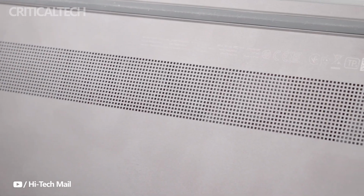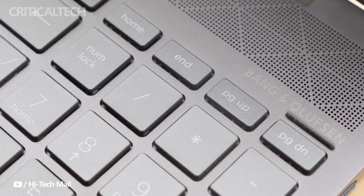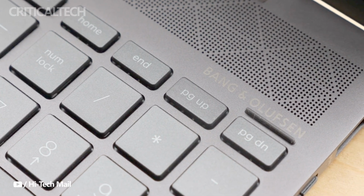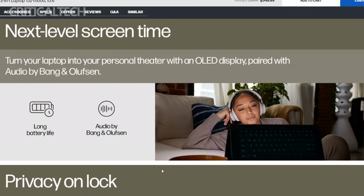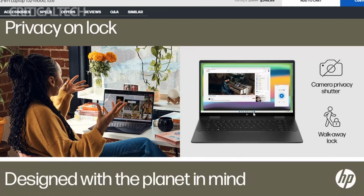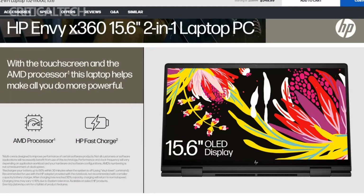The Envy X360 15 laptops offer additional notable features to enhance the overall user experience. The dual-speaker setup, with audio tuned by Bang & Olufsen, ensures immersive sound quality, whether users are watching movies, playing games, or listening to music. The inclusion of an IR camera enables convenient and secure logins through Windows Hello facial recognition. Additionally, a privacy shutter on the webcam allows users to protect their privacy by physically blocking the camera when not in use.